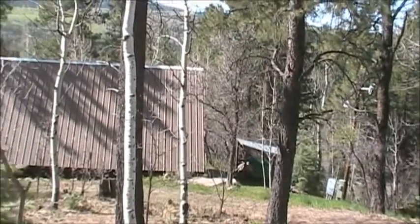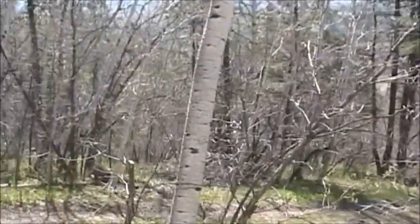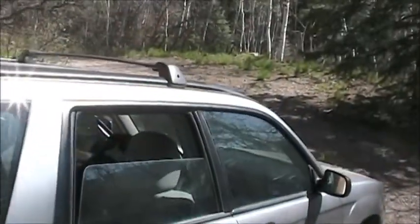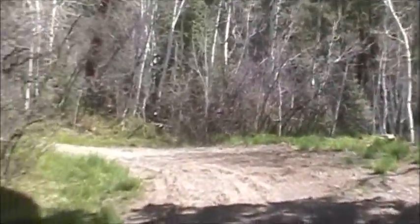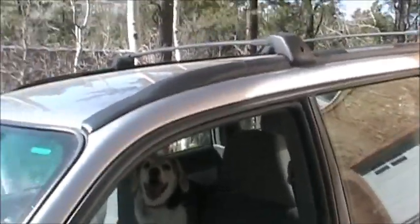Here's Boomer and I. We're at the cabin and we're getting ready to take a hike. We're going to go up to Opal Lake. Boomer is already here in the car. As you can see, he's all ready to go. So we'll be leaving in just a minute. It's about 10 o'clock on May the 12th, so we don't know what we'll find, but we're going to go up and take a look.